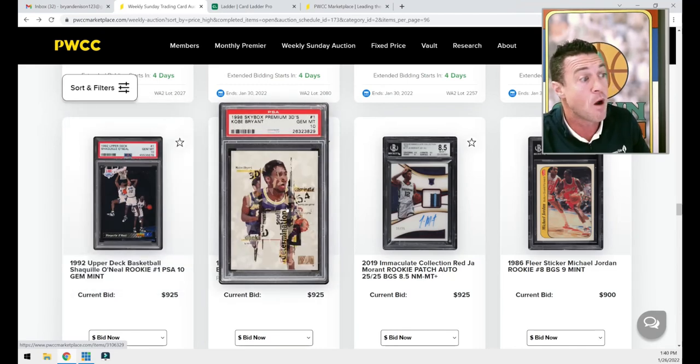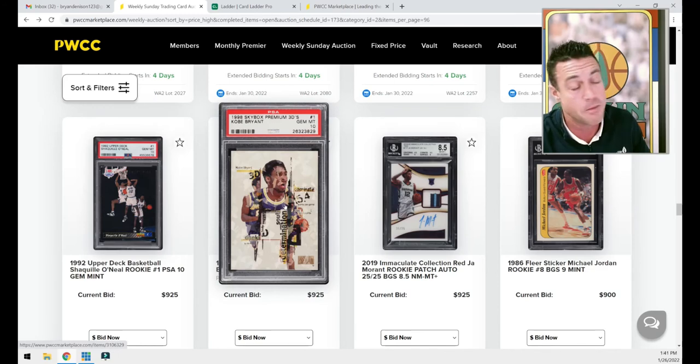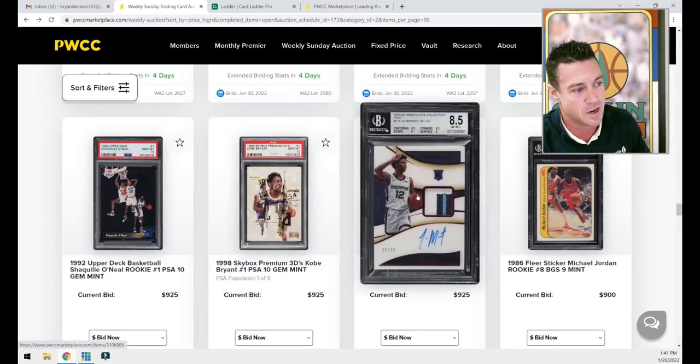Okay, Kobe Bryant Premium 3Ds. I'm excited. I own this card in a BGS 9.5 for Jordan. But here's the Kobe version, pop 1 of 9. It's a pretty rare card, pretty big time card. This is going to be a popular card.